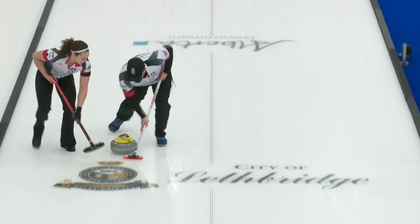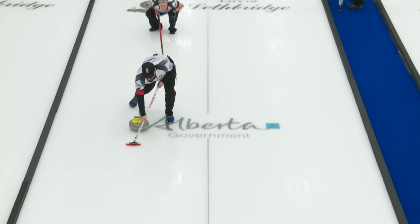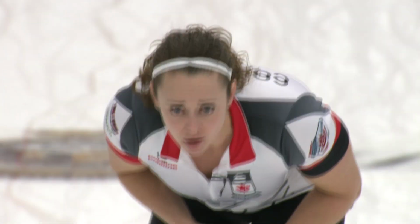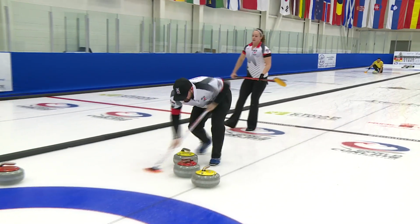Good job by England to put the pressure on Canada, trying to force them to 1 with the power play. Yeah, tied game. England line 2, needs to get past the guard here. Reed with a big sweep, but it's on the guard.